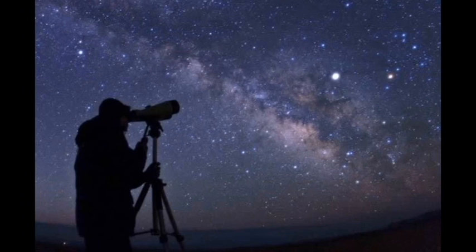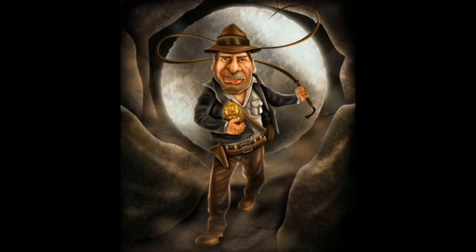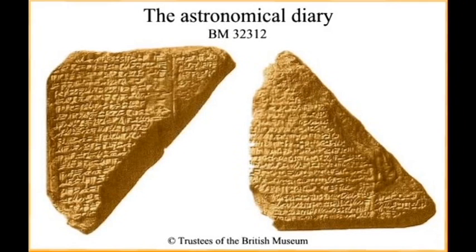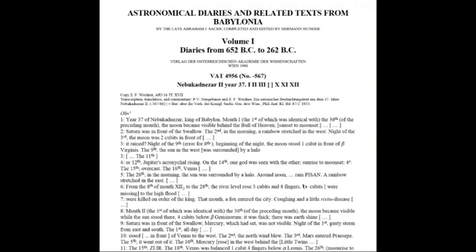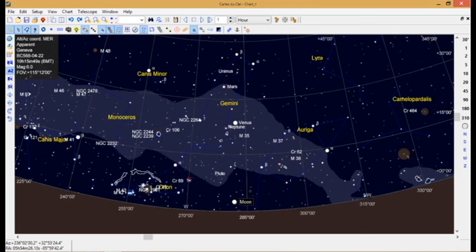We don't need a telescope, we don't need to go to an archaeological dig, nor do we need to be able to read an ancient language. Here is what we do need: a modest computer with an internet connection, a translation of an astronomical diary, and we need an astronomy program.